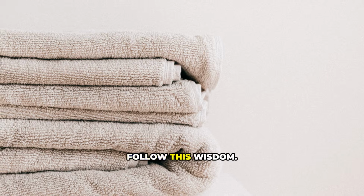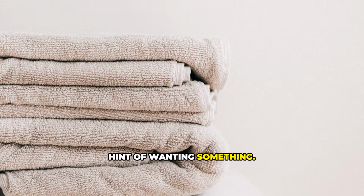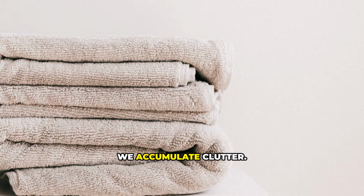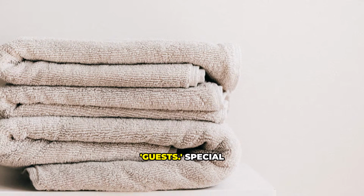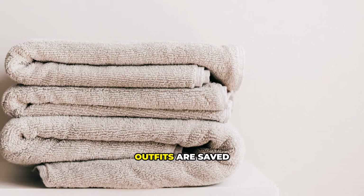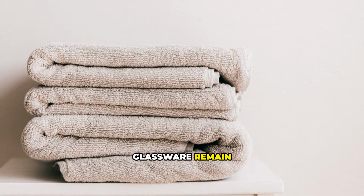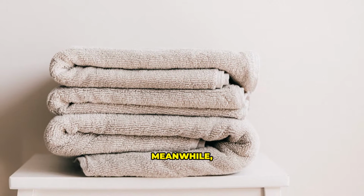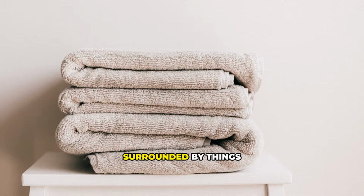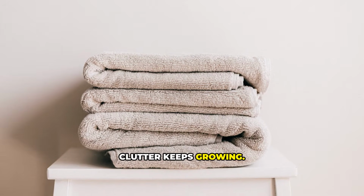Most of us don't follow this wisdom. We're trained to buy new at the first hint of wanting something. The result? We accumulate clutter. Nice towels sit in a closet waiting for guests. Special outfits are saved for occasions that never come. Dishes and glassware remain untouched because we're waiting for the perfect moment. Meanwhile, our daily lives are surrounded by things we don't actually use, and the clutter keeps growing.